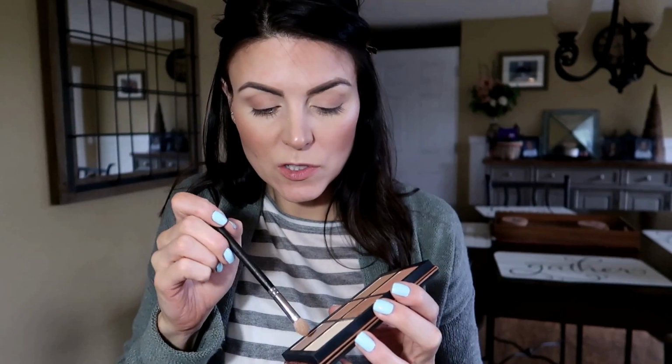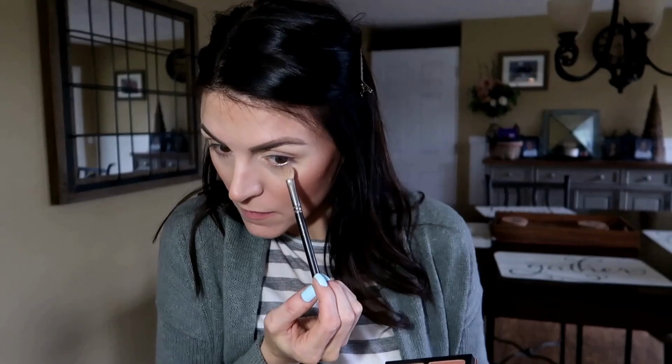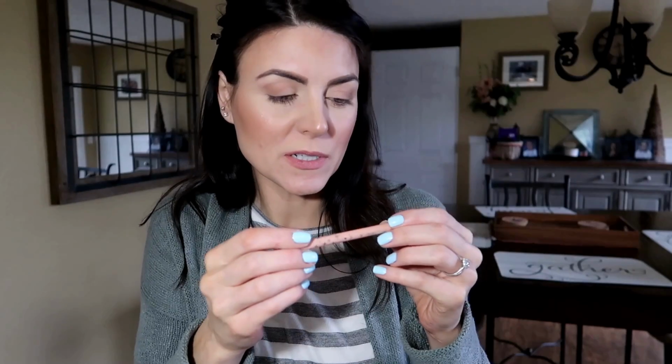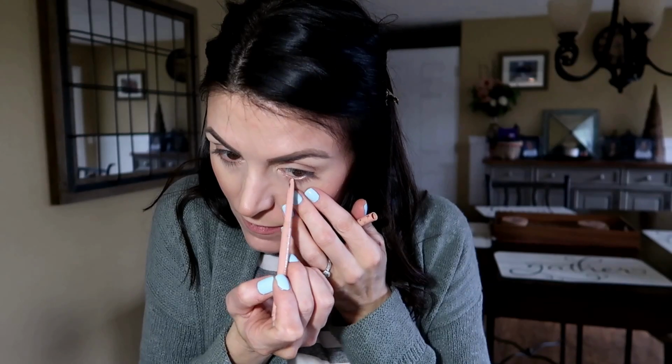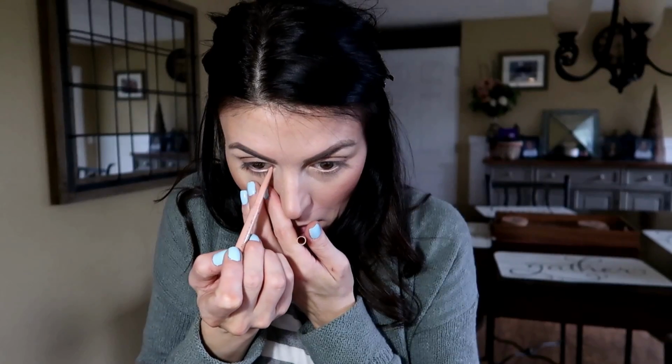And then I'm gonna take a little bit on just the very tip of the brush and put it on the lower lash line. And then for my waterline, I'm using the Tarte Fake Awake. It just makes me look a little more awake and alive.